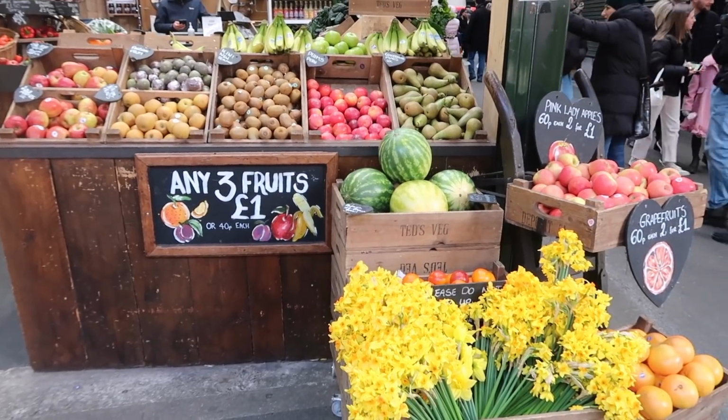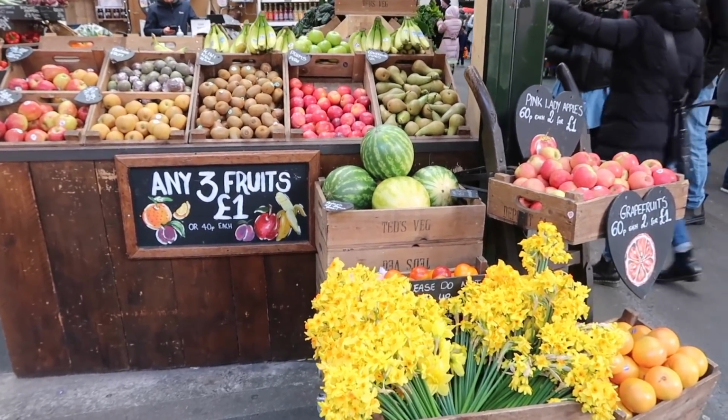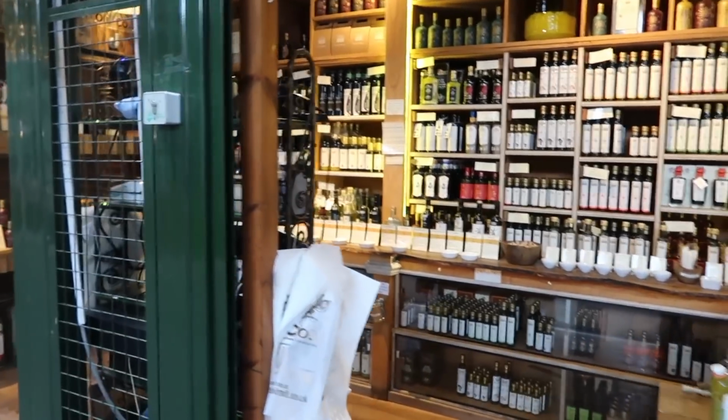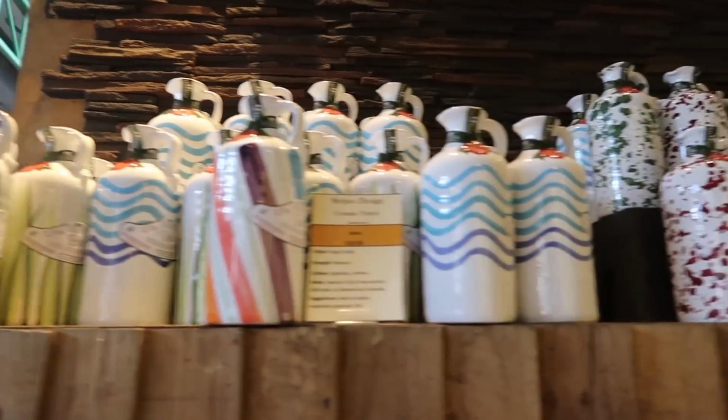Here we have some fresh fruits, some flowers. Here is the collection of balsamic vinegars and olive oils. I'm personally a huge fan of olive oil that's in these beautiful bottles.